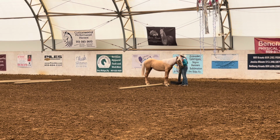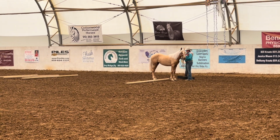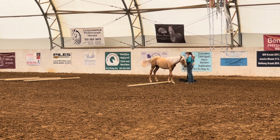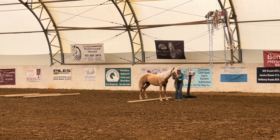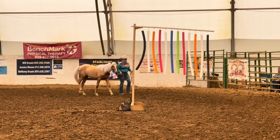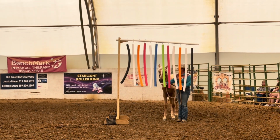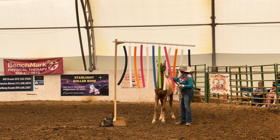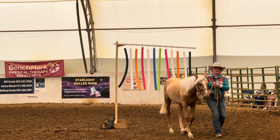And then we were supposed to grab mail out of the mailbox, and then the pattern didn't say whether we had to side pass back out or we could just walk away, and they said just do whatever would showcase your horse, so I went ahead and side passed her out. She had never seen one of these before, and so she was a little bit scared of it, but she's Nevaeh, she's really willing. So she came on through it, very happy.